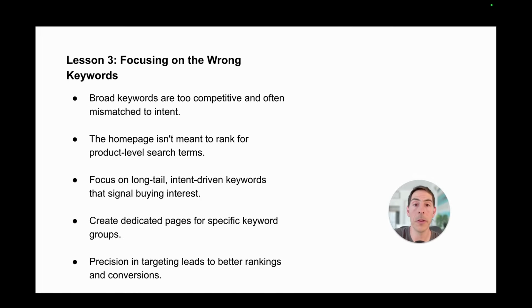Lesson number 3. In my first in-house SEO role, we sold portable office partitions. These are things that are used to divide up open offices so you have more dedicated workstations and spaces so people can concentrate and not be in this super open space. And after a couple of years, we owned almost every valuable keyword in the niche. Then one day, Google gave us something big, a number 1 ranking for the broad term partitions. The owner expected a wave of inquiries and a big revenue jump.